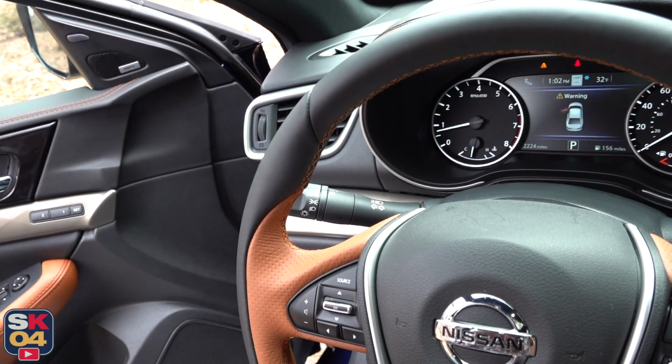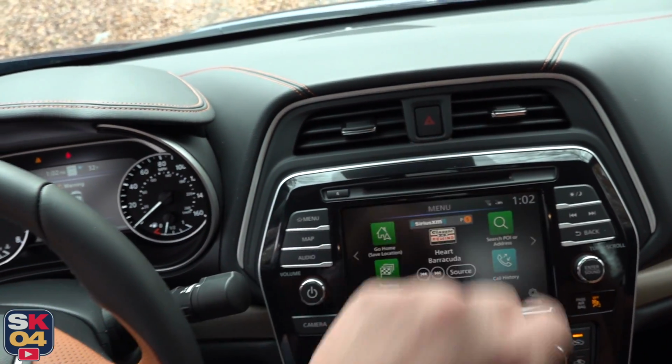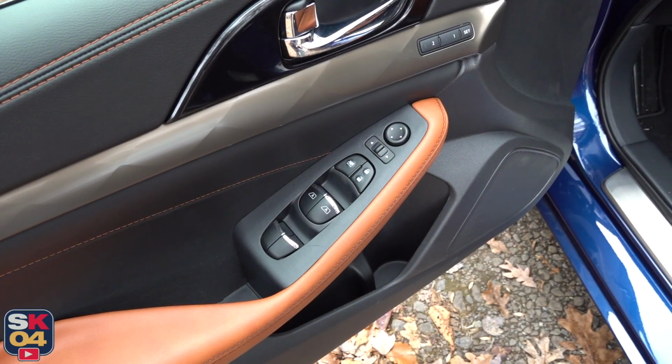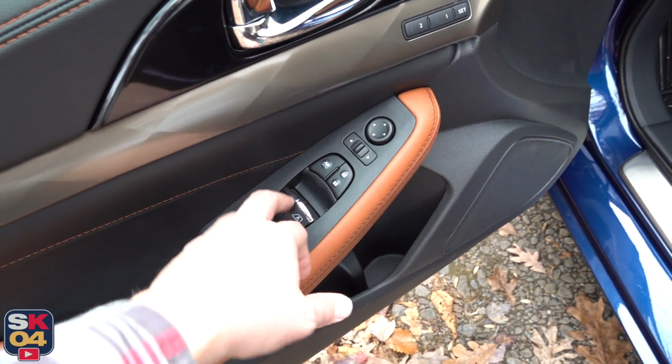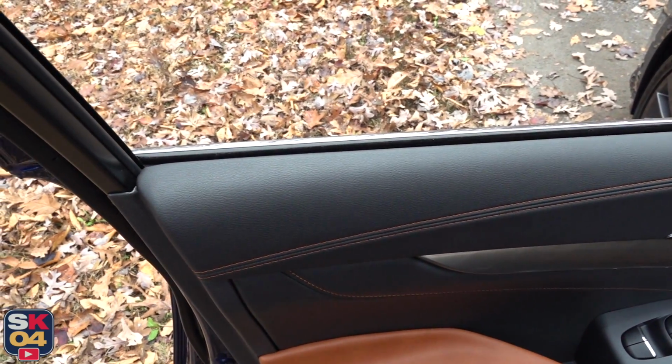Now we'll go ahead and check out the exterior. First, we'll flip on the full LED exterior lighting, as well as the hazards. Both front windows are fully automatic and feature acoustic laminated glass for extra noise insulation.